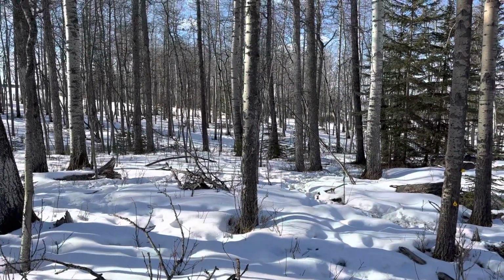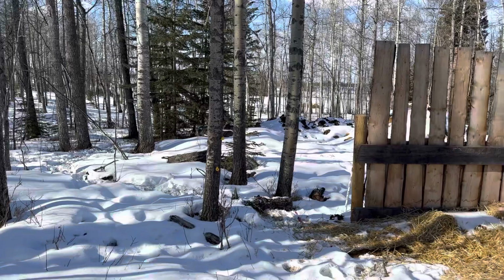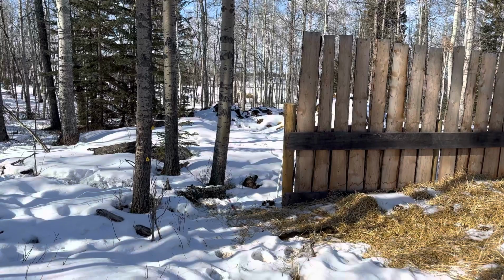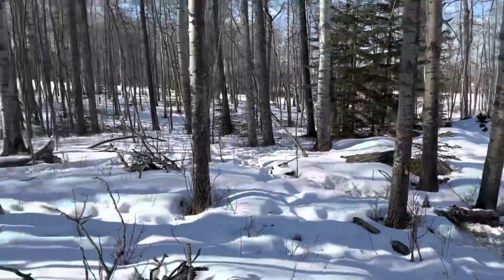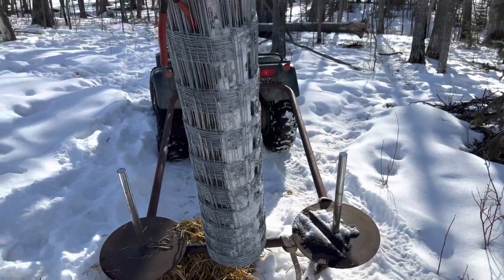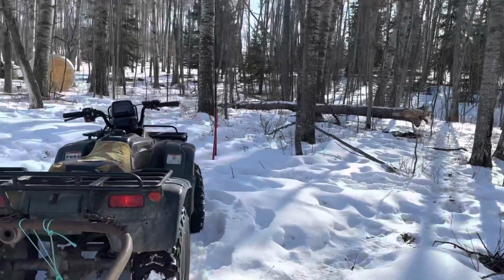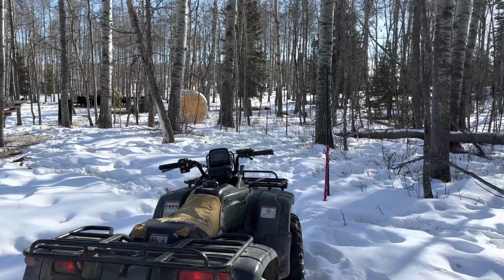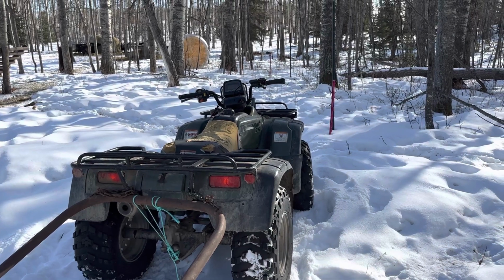Good Friday afternoon, everyone. All right, what are we up to next? We're installing that farm fencing, or attempting to install the farm fencing. Our first spot is going to be to connect it right there at that corner post. We've got it rigged up on the quad. I got it rigged up on this stand so I can pull it straight back. I'm going to come over to this tree. You can see the pink stakes, and it's going to follow along that trail right up along there. Anyways, we're going to see how it goes.